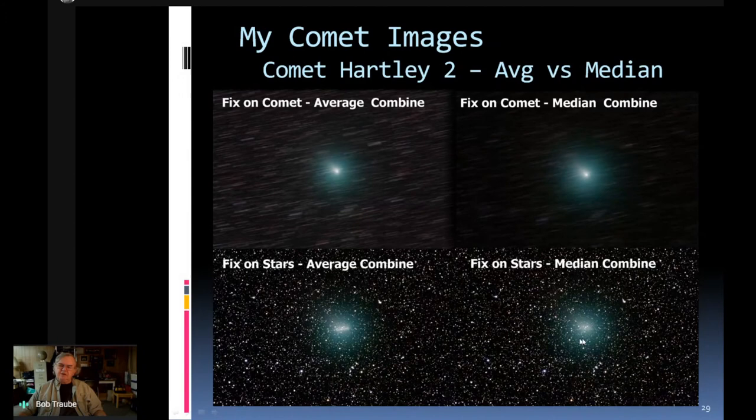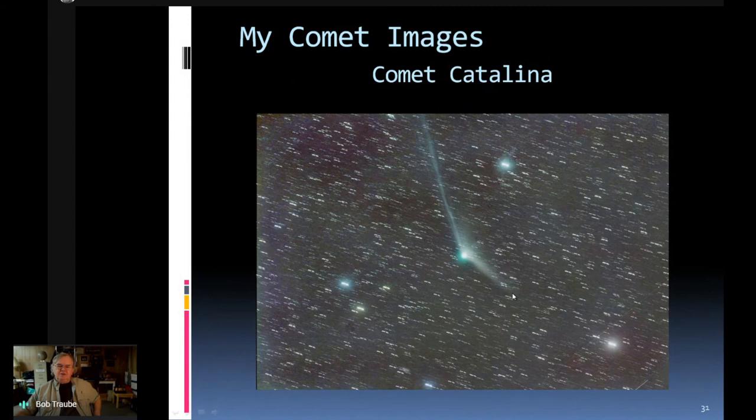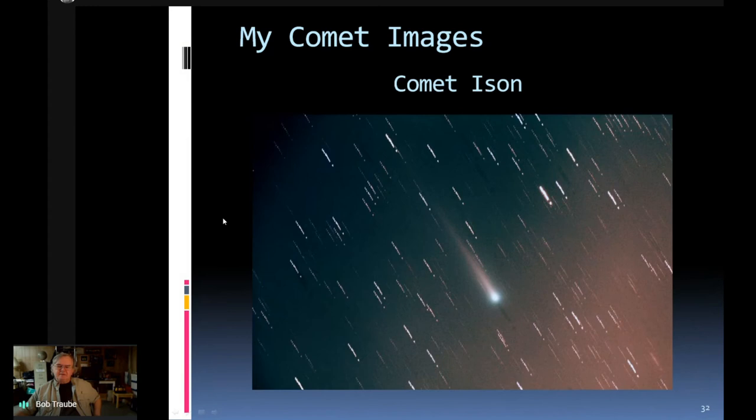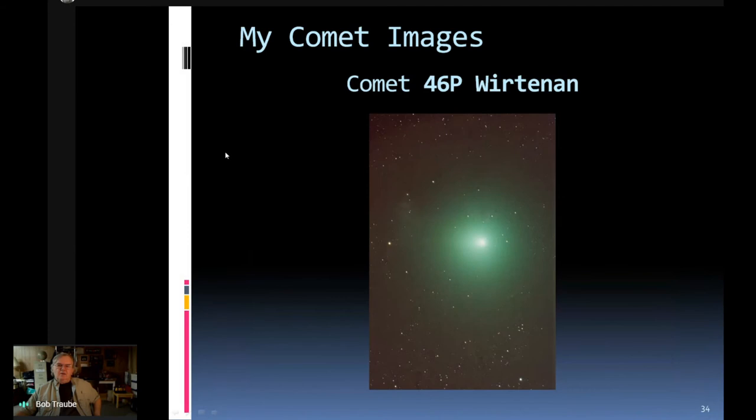This is probably one of my first astrophotographs. I was at a golf course down in Fredericksburg, on a barn door mount that I made, with a camera on film, and took a picture of Halley's Comet, and I was quite happy with that. Comet Catalina has an anti-tail, two tails that look pretty good. Comet ISON had great promise, but on Thanksgiving Day it went around the sun and disintegrated. And this is Pan-STARRS, a different Pan-STARRS, back in 2018 or so.